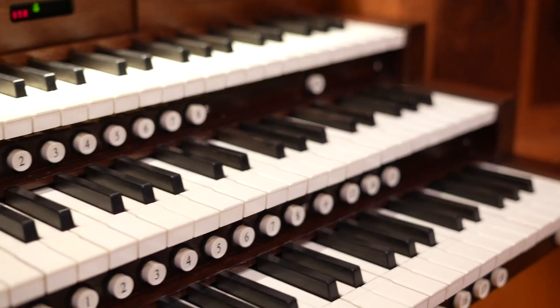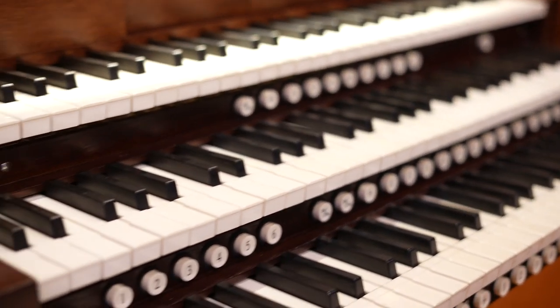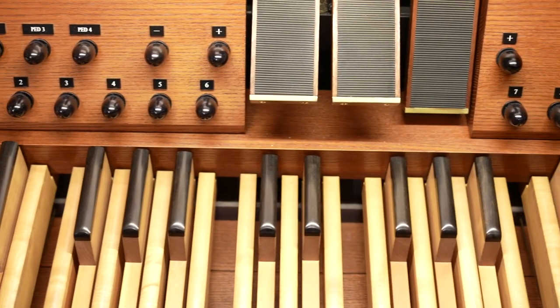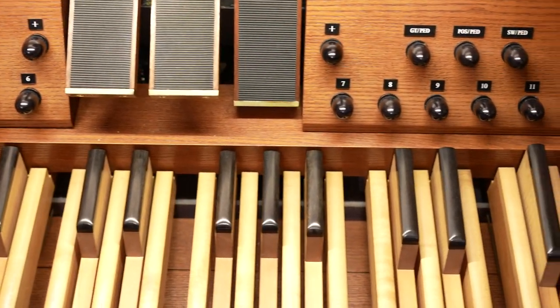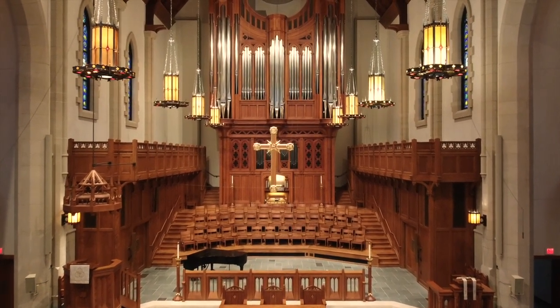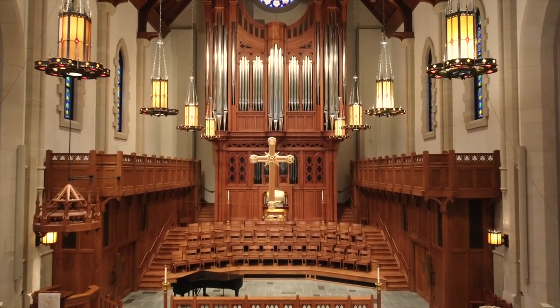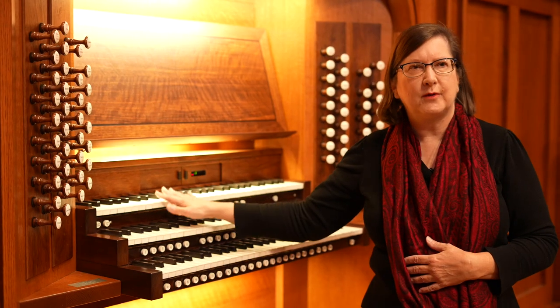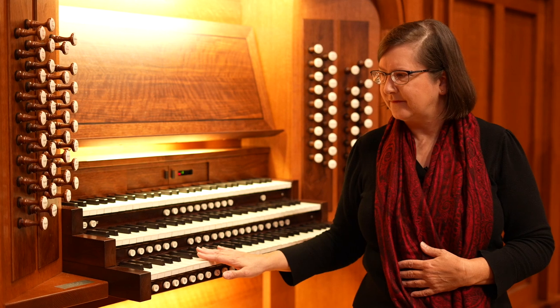Of course, we have three keyboards, which are called manuals, from the Latin word for hand, and one pedal board, from the Latin word for foot. So actually, this organ is 1, 2, 3, 4 organs put together in various sections, all playable by this one console.